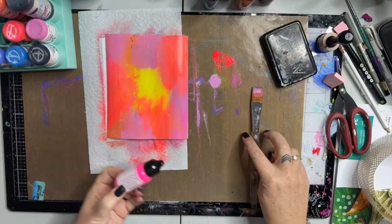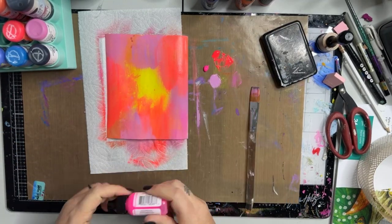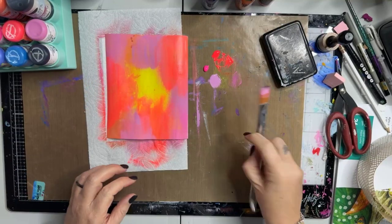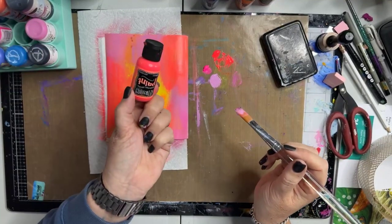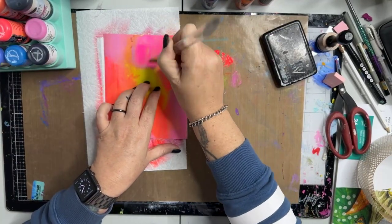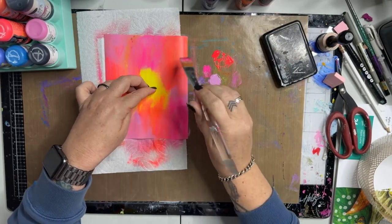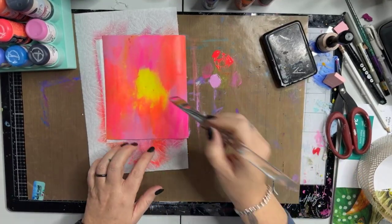I'm going to add some fluoro pink. Yeah, baby, look at that. So this one is called Stoked by Dina Wakeley. This is an excellent color to add to your stash. That one and that gorgeous Strawberry Daiquiri are probably my couple of favorites that I use to give things a bit of a pop, because they are fluoros and they just sit gorgeous on top. So there we go.